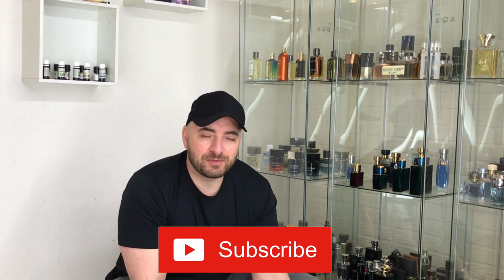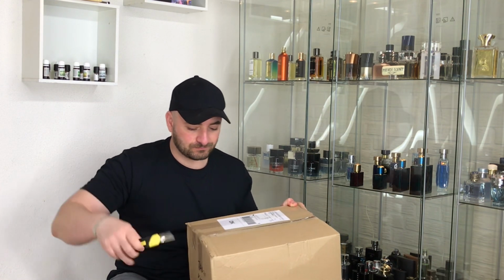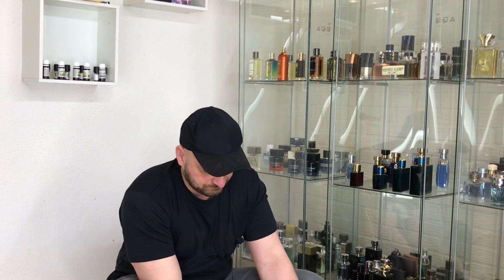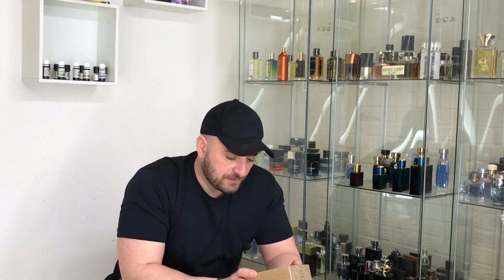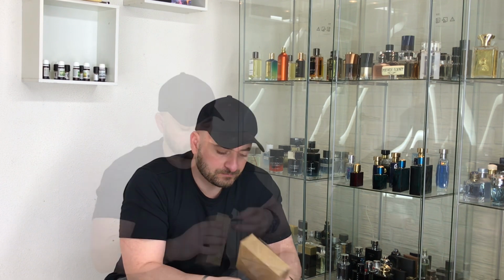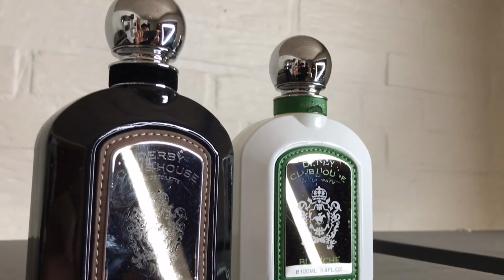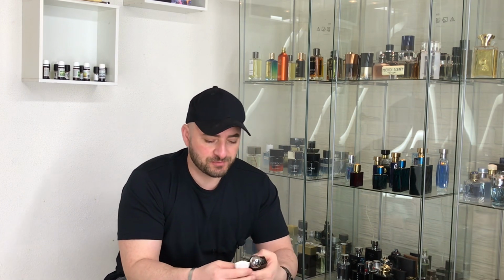Let's see together what I bought here. So the first one is Armaf Derby Clubhouse Ascot Eau de Parfum. I have Derby Clubhouse Blanche, or Edition Blanche, which is Cologne for Seal and Mountain Water. Let's see how is this one. Bottle is same, just the color of bottle is different. Let's see how is the juice.